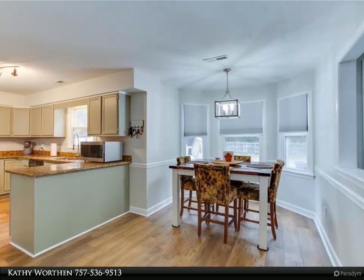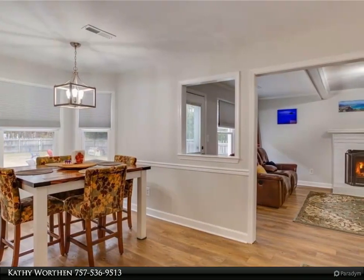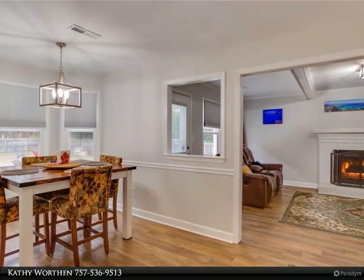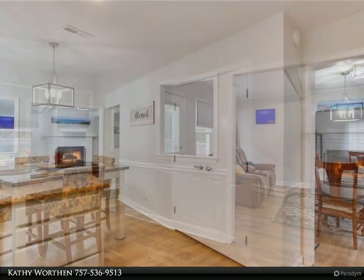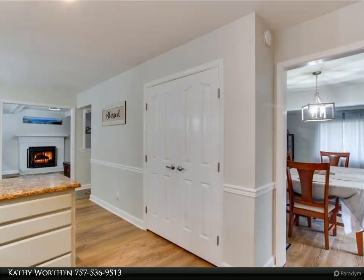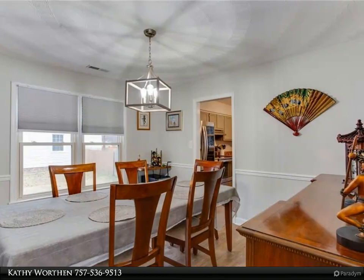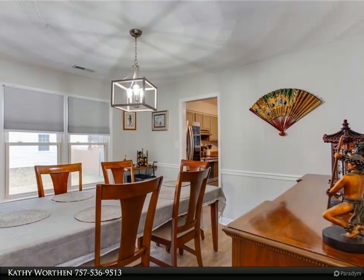Family room has gas fireplace, beams, crown molding. New LVP wood-looking waterproof flooring downstairs, new carpet upstairs, freshly painted, updated light fixtures. Most newer windows, new doorknobs/hardware, encapsulated crawl, HVAC 2017, water heater 2014.